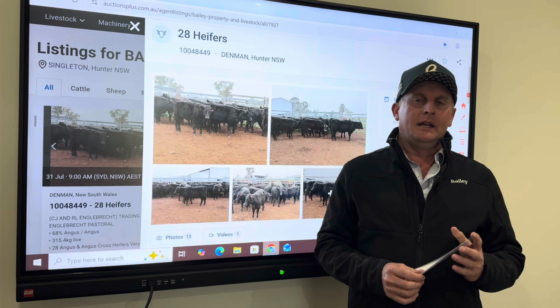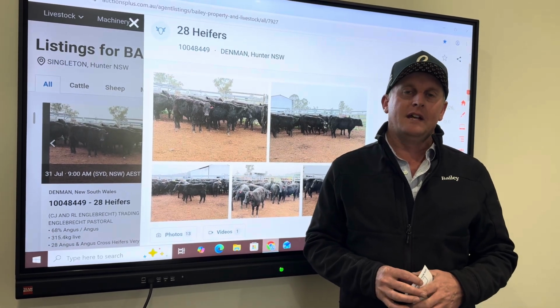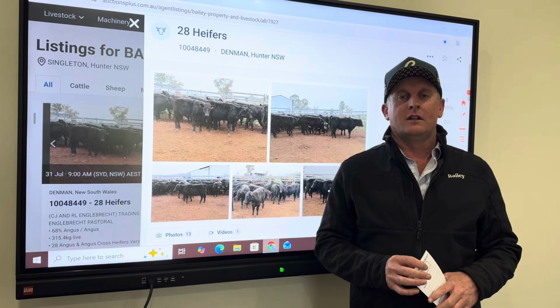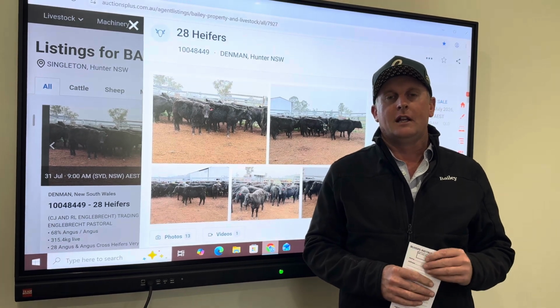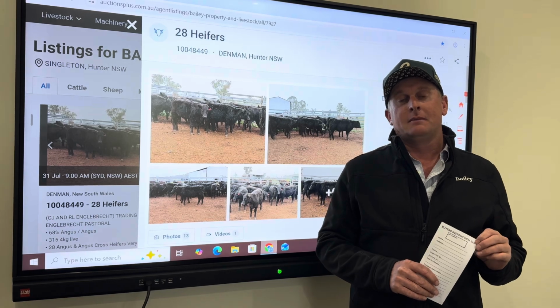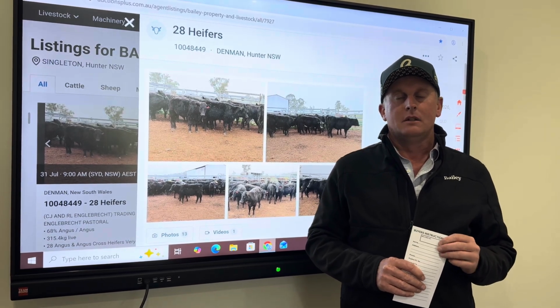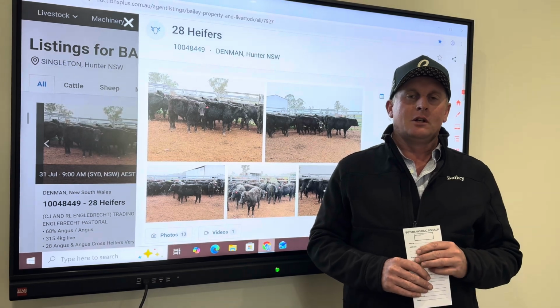Some good bullocks in the market there today. Some heavier bullocks, 4 and 6 teeth, made $4.70. And then there were good feeder steers made up to $5.50 a kilo for some heavy feeder steers. Also the yearling cattle, some heavy yearling heifers off a bit of crop there, made up to $4.86 or 88, I reckon. So that heavy job was all pretty good.